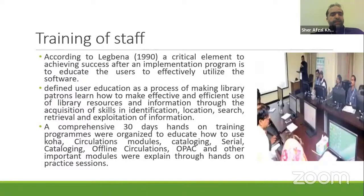The third step was the training of library staff. We did this according to Ligbin 1990s, the critical element to achieve success after an implementation program is to educate the user to effectively utilize the software. Accordingly, we planned a 30-day hands-on training session for the entire library staff. We trained the library staff on all the modules and all the functionality installed in this library, a comprehensive 30-day training, and now the library is running the system completely successfully.